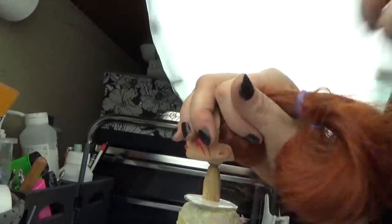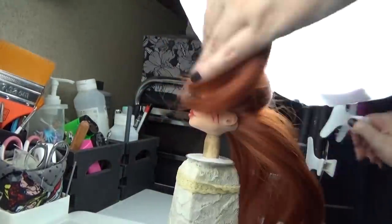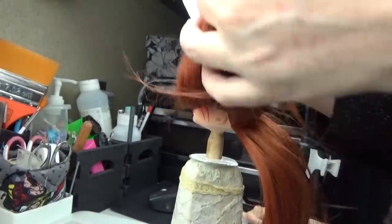And onto the hair. So since her hair is sticking straight out, I want to do some work to make sure it lays a little bit flatter. This cane colon hair can be heated, but it doesn't curl very well.